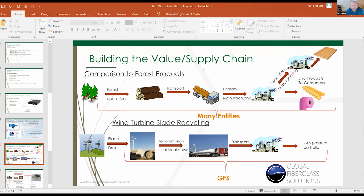I always put it in comparison to the forest products industry, where you have a forest that silviculturists go out and tell you how much is out there. You have loggers that cut them down, and a transportation trucking system that brings them to the processing plant. You have guys that make 2x4s out of it, or they make paper, or the secondary manufacturing scraps go into a panel product or a panel board. All these different parts of this supply chain or value chain have lots of different entities in there.